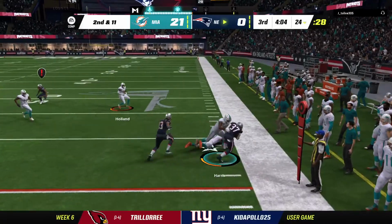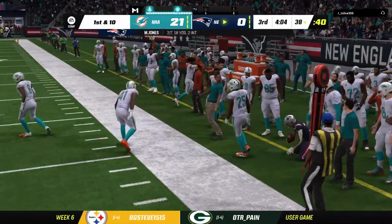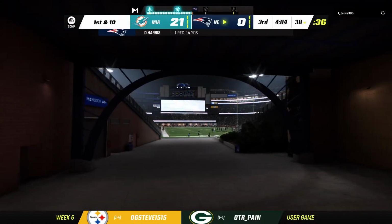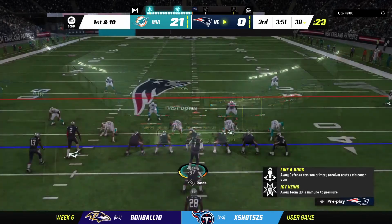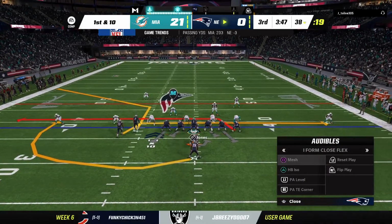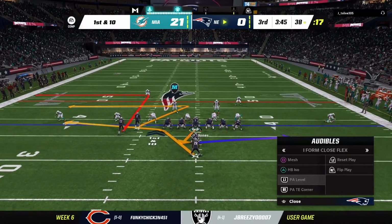the half. And he takes us beyond the 35 before going out of bounds. 14 yards is the pickup there, and a New England first down. First and 10 at the 38-yard line.